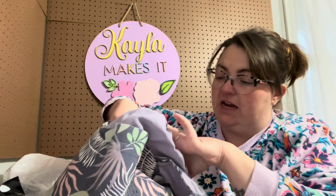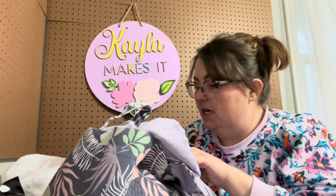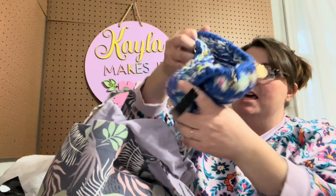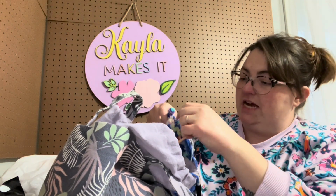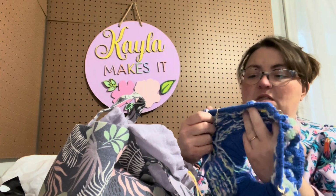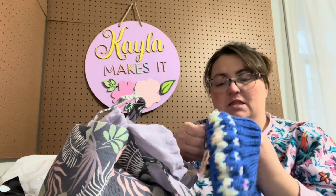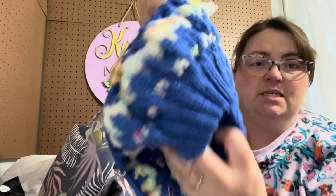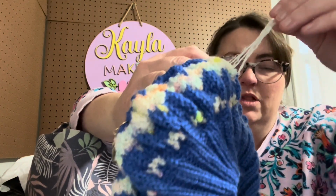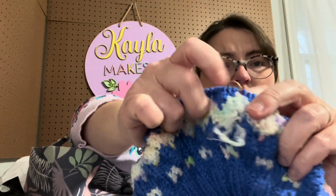The next thing I want to share is this. I have not made any progress on this. This was my birthday cast on back in November, and I've not made any progress. I was making pretty good progress, and then my cat either attacked the project when I wasn't looking, or was jumping on my couch and accidentally snagged the sweater. And it's this part right here. I'm using a boucle yarn, and this happened. And so now I've got this gaping hole right here.